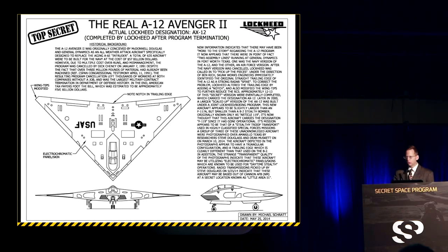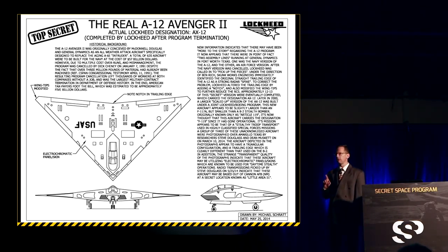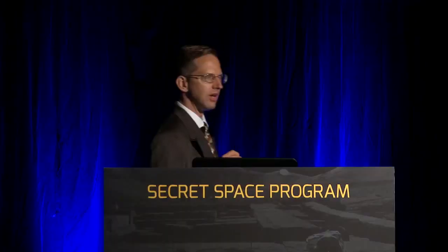Okay. Two other sources have confirmed from General Dynamics that right around 1990, Lockheed basically picked up the pieces of the A-12 Avenger II program from General Dynamics. They've confirmed that there were, in point of fact, two assembly lines running at General Dynamics.